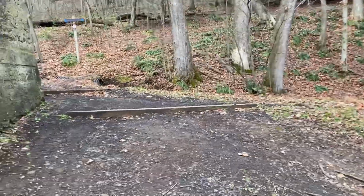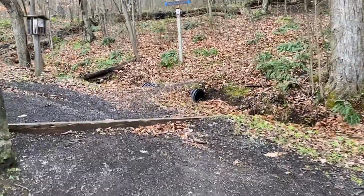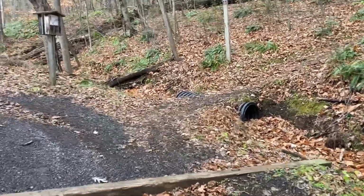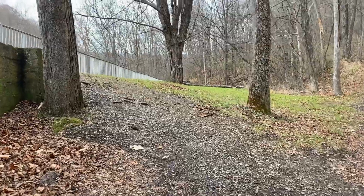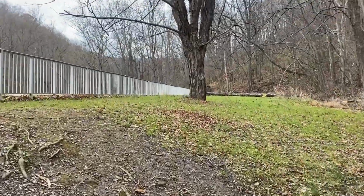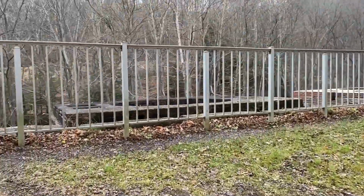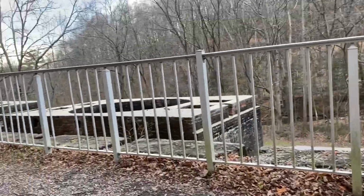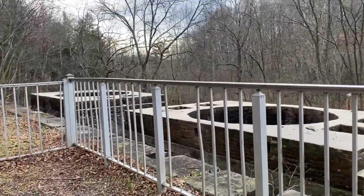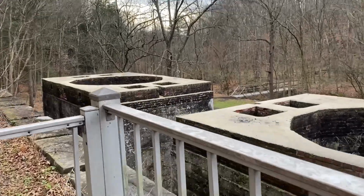I'm going to take you up around the back of the area. Okay, so we've walked behind the kilns, up back behind them. They have them fenced off, but probably a good thing. But yeah, you can get a view from back here.